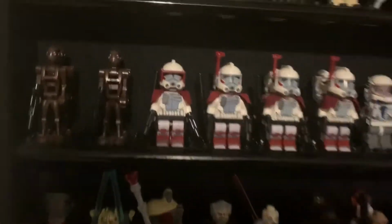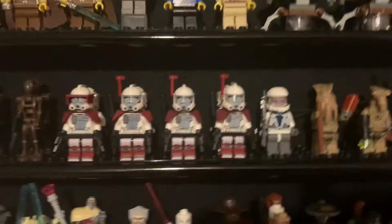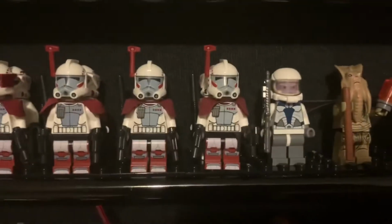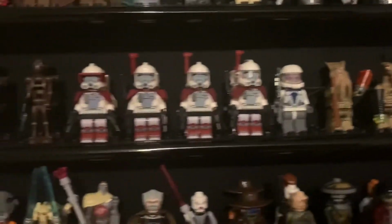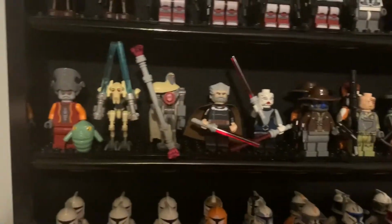Okay, up here we have Commander Droid and ARC Trooper and ARF Troopers. So the ARF Troopers are from the Rancor Battalion, and all of these guys came out in 2012 in the Elite Clone Trooper Battle Pack. We've also got an Umbaran, this Geonosian, and I think that's it for that row. The next row is where the bulk of the guys are. We got some of the villains.